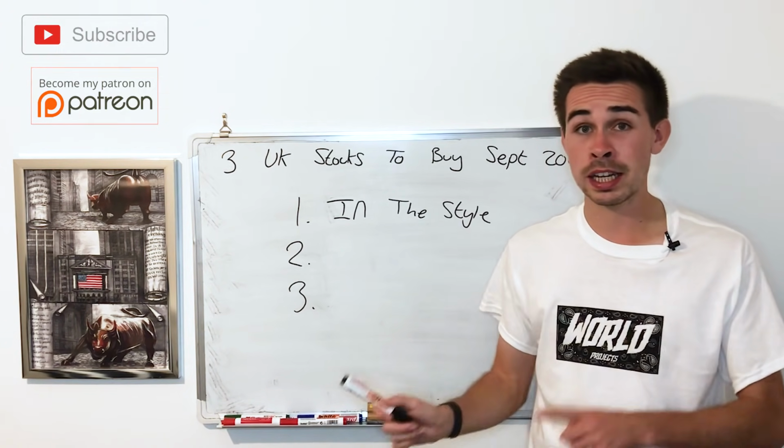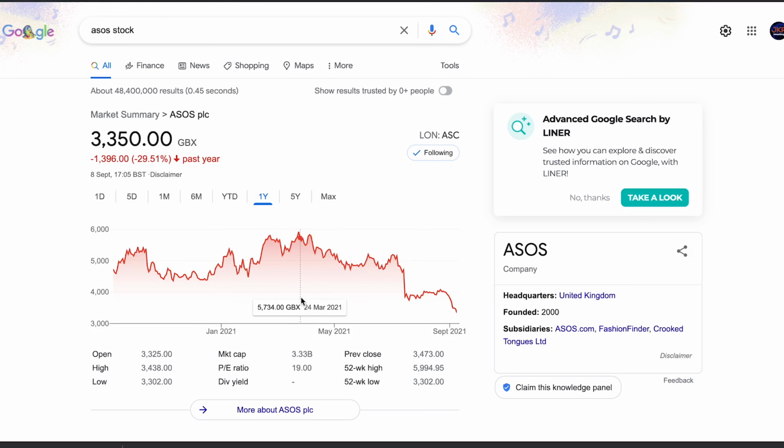And this one actually ties in with number 2, and number 2 is ASOS. These two are very similar companies because they are e-commerce platforms and they sell clothing. So they're very, very similar. And for me as well, I'm debating, do I buy this one? Do I buy ASOS? And I also have to consider I have Boohoo, and I want to be very careful that I still keep a very diversified portfolio. This is why I'm not buying anything yet, because I'm still in the decision phase of which one to buy on this list. But ASOS is one that is very much tempting me at the moment.